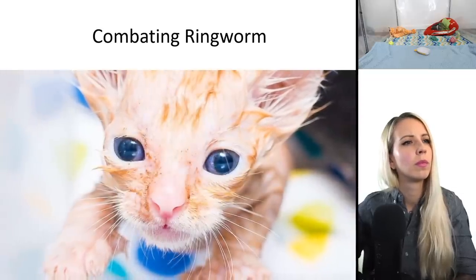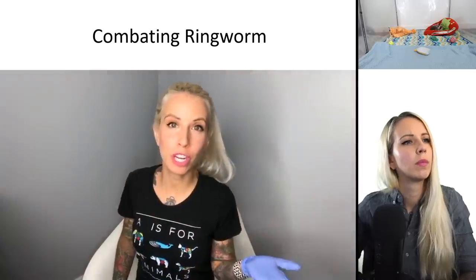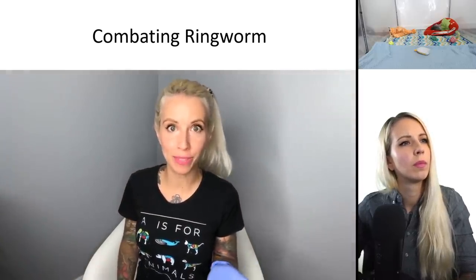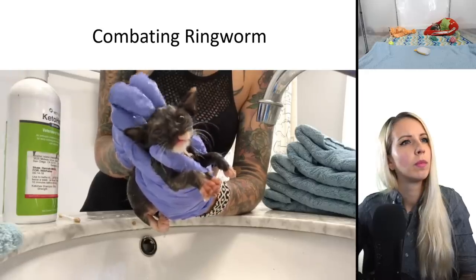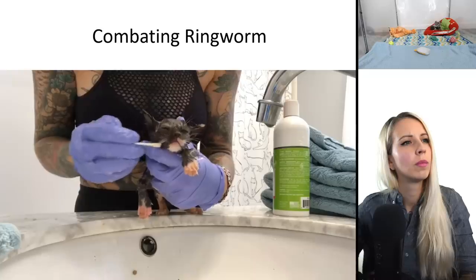This shampoo is a prescription strength, and you have to get it from a veterinarian. There are other similar shampoos you can get, so talk to your veterinarian about the best shampoo for your kittens. And make sure you're using something that is specifically created for cats. Using the shampoo method, you'll wash the kitten with the shampoo thoroughly, being very careful while washing the face using a cloth or cotton pad.